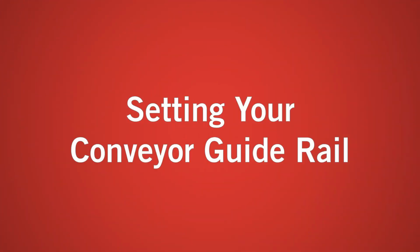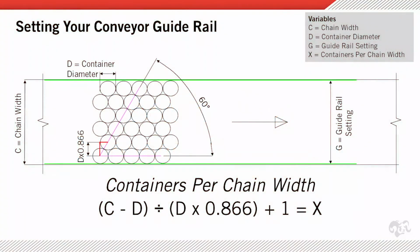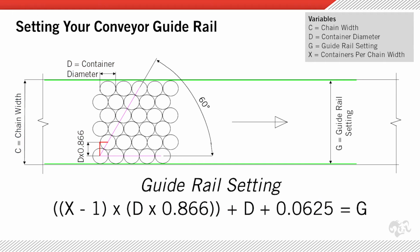The calculations for setting up your guide rail dimension is kind of a two-formula system. First, you determine how many containers you can get across the chain, and that's what this formula shows. C is your chain width, D is your container diameter. So you take the chain width, you subtract your container diameter, and that's because you don't have a nested pattern along the outside rails. Then you divide that number by the container diameter times 0.866. That gives you the distance in a nested pattern, and you add back 1. This gives you a number that is the maximum number of containers you could put across that conveyor width. You round that to an even number, and you move to the next formula.